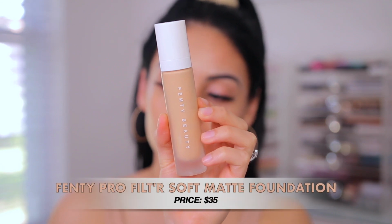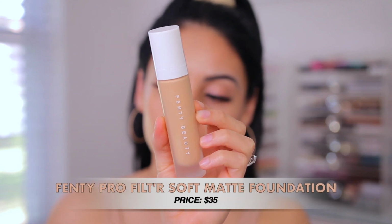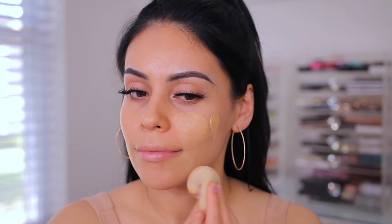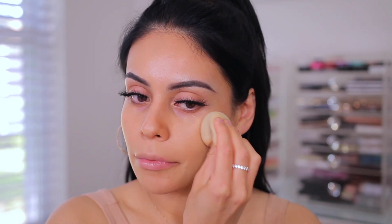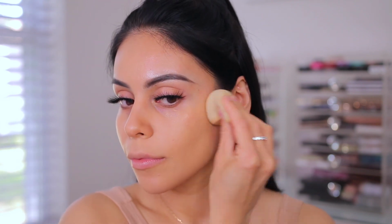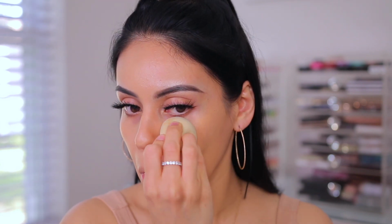And then on the other side of my face, I did use their Pro Filter Soft Matte Longwear Foundation. I wanted to show you guys them side by side so you can see that the hydrating one is definitely more hydrating compared to this one. I think the coverage is honestly very similar. The Soft Matte might have a little bit more coverage. It definitely is one of those foundations that you can tell you're wearing makeup. It's not going to be super natural.